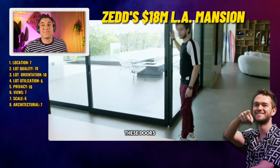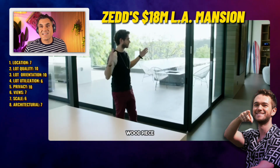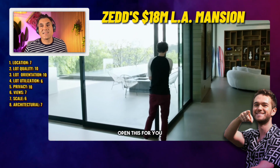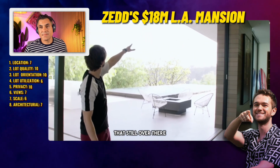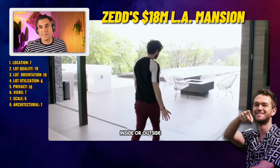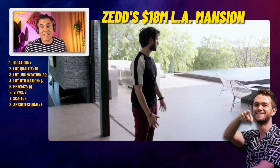These doors open and hide in pocket doors in that stone wall and in this little wood piece. All the doors from all the rooms hide in there. So I can kind of open this for you. Because the tile inside the house and outside is the same, and there's even a little bit of roof that is still over there, you kind of lose sense of when you're inside or outside. Like when you're here, it feels like you might still be inside. And that's, for me, the definition of indoor-outdoor living.